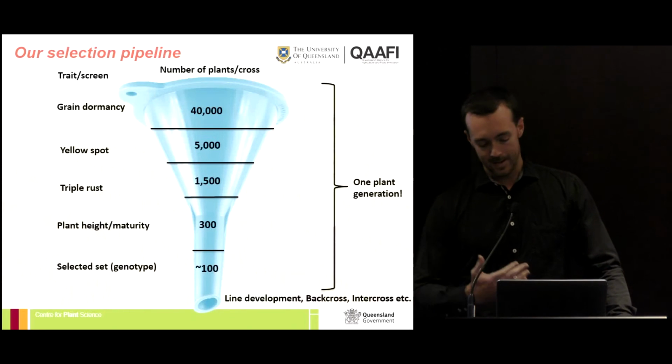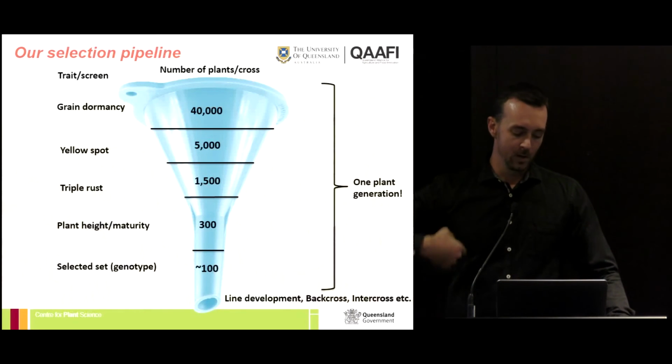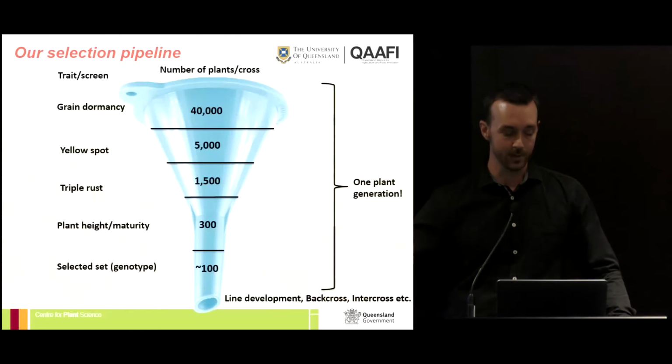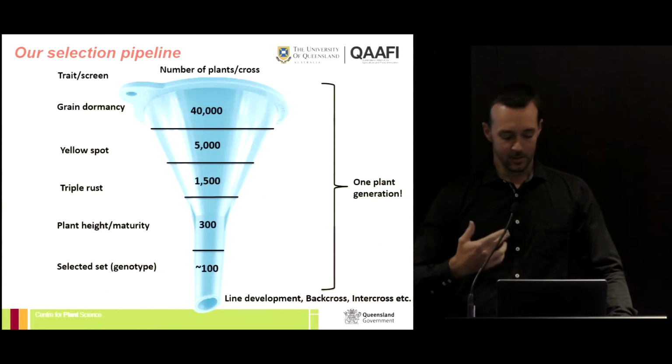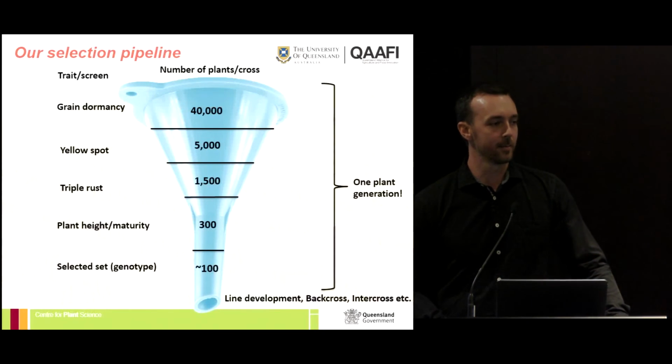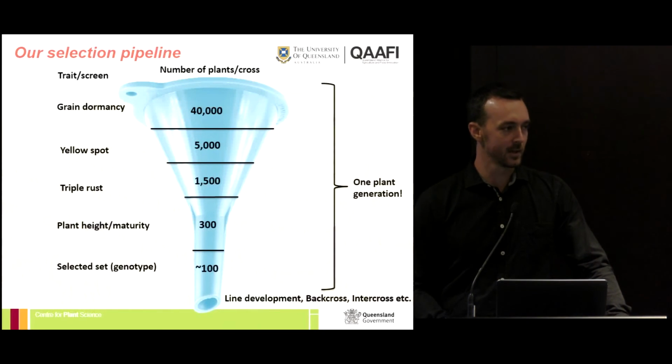We can proceed with single seed descent and repeat the selection process the next generation to help fix the genes, or we can backcross, intercross, or we can couple it with a marker program and actually apply marker assisted selection for known genes.